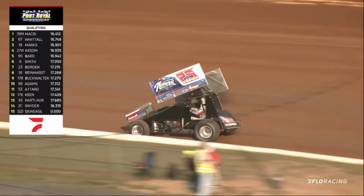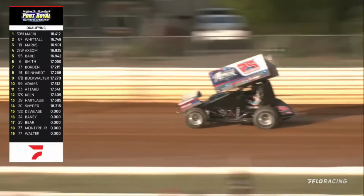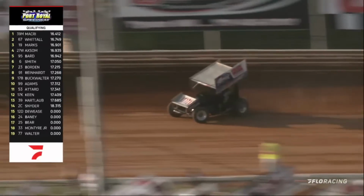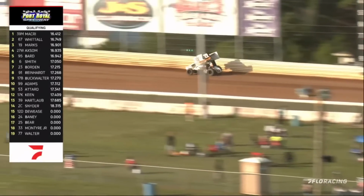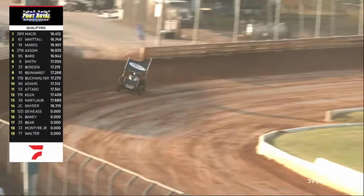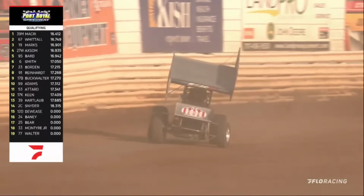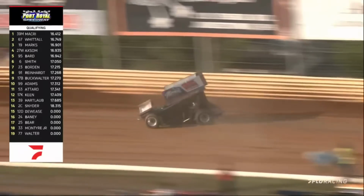From Elliotsburg and the CNR Excavating, H.R. Boschinger & Sons, Perry Collision, Nemesis Clothing Company 25, that's going to be Tyler Bear coming up to speed in turn 3. And joining him from Selinsgrove in the Rose Post Center Roofing and Contracting, Victory Auto, BK Motorsports, 77 of Michael Walter Jr. There, we'll see the green flag, his one top 10 finish this season. That's a season best for him. That came here on June 3rd.